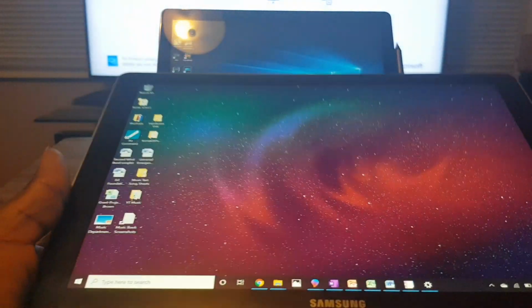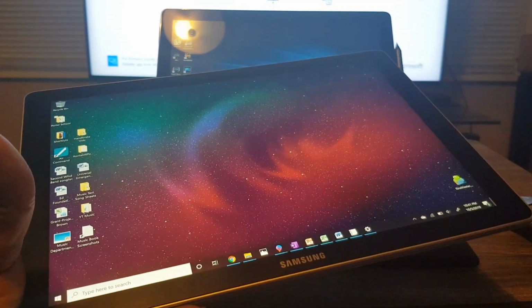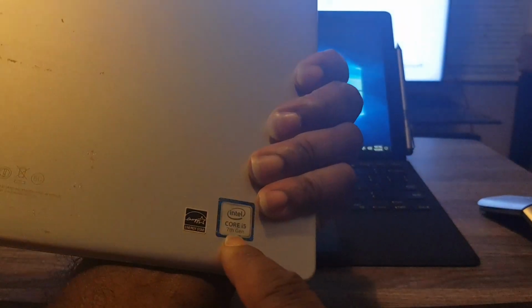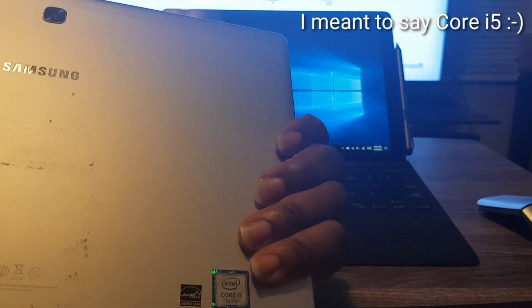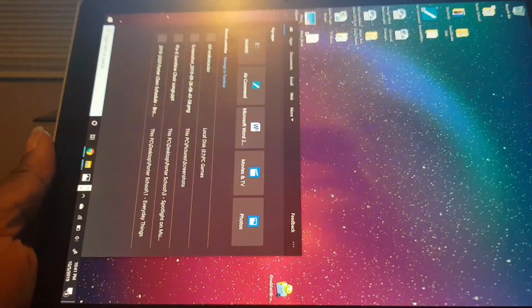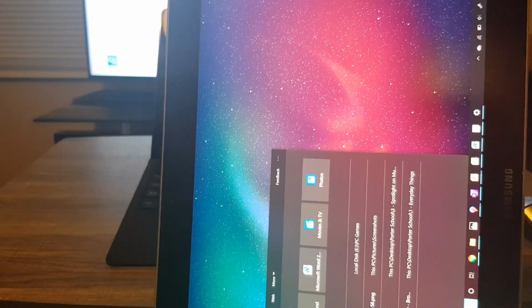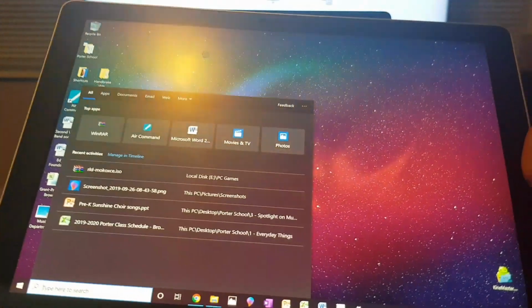Now, for a roundabout PC, it's pretty average. I mean, it has a processor, the Core i7 processor. I think it's a 7550. So that's 2 years old. So, as an average computer, it works pretty well. And yeah, you got the rotation too, so you can use it in portrait or landscape mode. That makes it really cool as well.